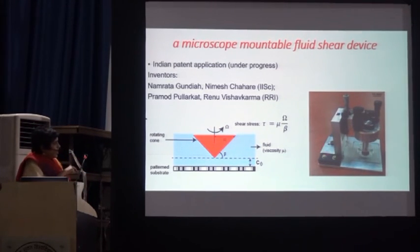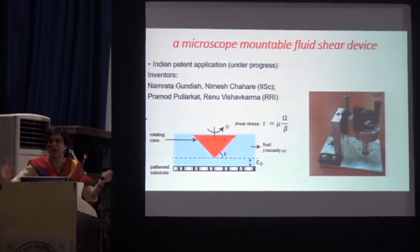And you can expose a petri dish which is kept below here, which contains the cells, to different kinds of shears. What's very clever about this device is that my student decided to use a motor from a hard drive. So from your old computer hard drives which are just going junk, he extracted the motor, he fixed it here, he controlled it, and he could run it at different amounts of speed. As soon as you run it at different speeds, you can change the shears, and now you have a very nice handle on how to vary that shear over an entire range of values.